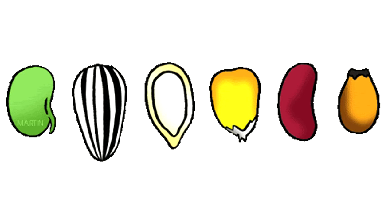So here we have green, we have striped ones with black and white, we have this one looking like this, we have a yellow one, a red one. So you see all these different shapes and sizes. We have seed. So these are seeds. More than one we would say seeds.